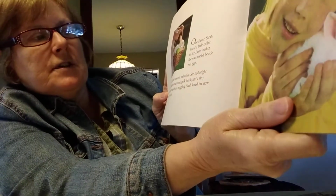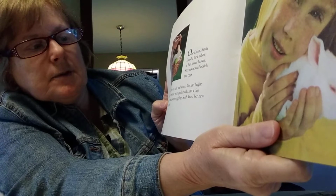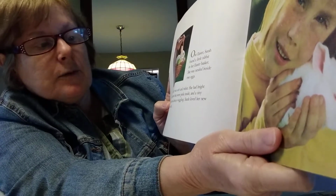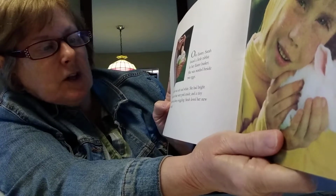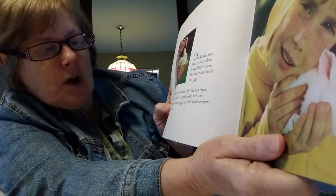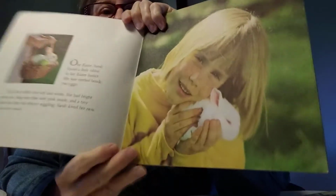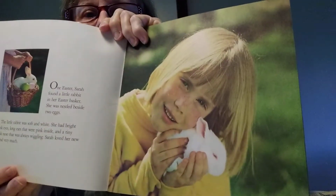One Easter, Sarah found a little rabbit in her Easter basket. She was nestled between two eggs. The little rabbit was soft and white. She had bright pink eyes, long ears that were pink inside, and a tiny pink nose that was always wiggling. Sarah loved her new rabbit very much. There's the rabbit, and there's Sarah and her rabbit.